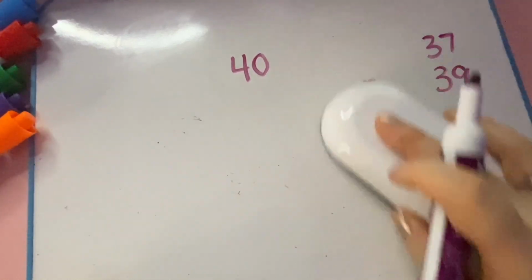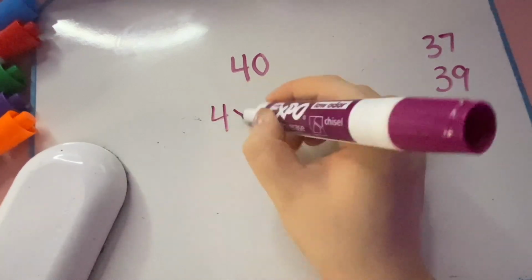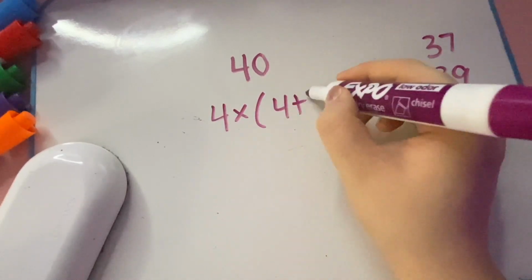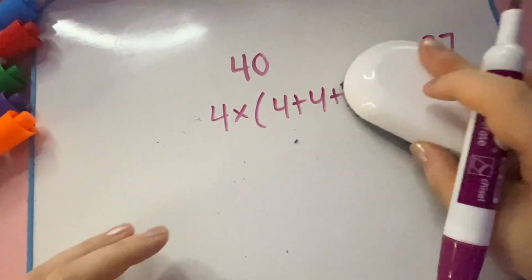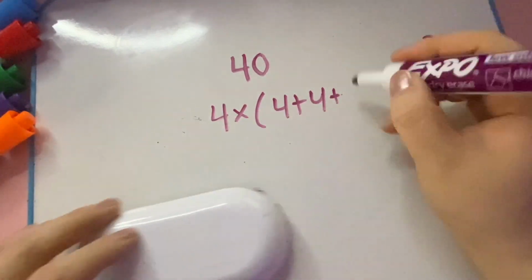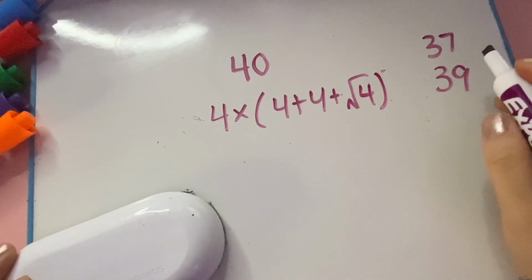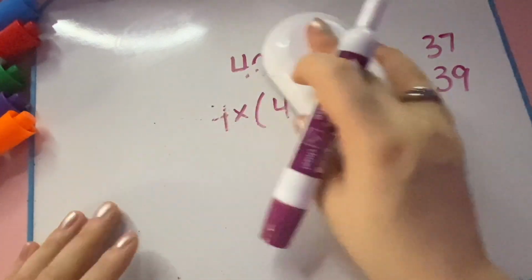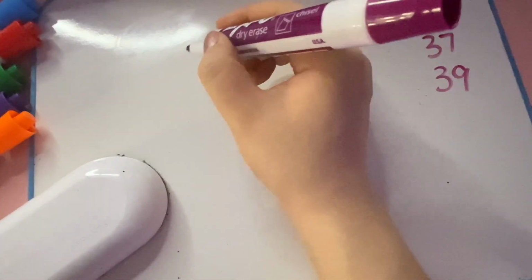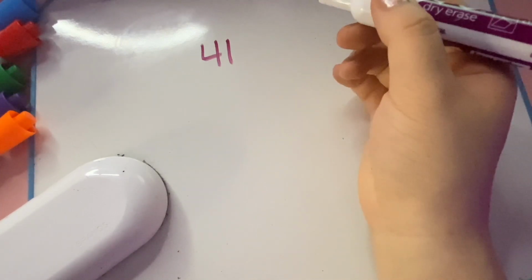Or I'm thinking you could do like 4 times 10 even. So these numbers are really nice to work with. 4 plus 4 plus root 4, root 4. So that's 10. So I'll take it. That's good. That's 8 plus 2 is 10. 4 times 10 is 40. Okay, 41. 41.